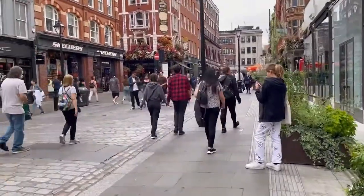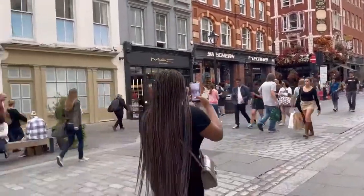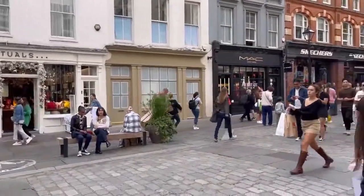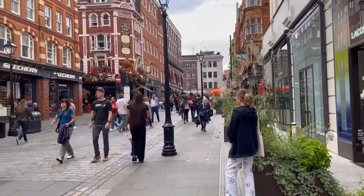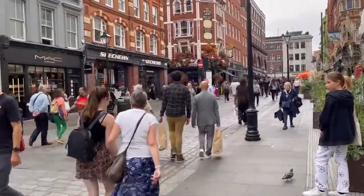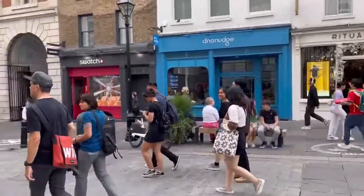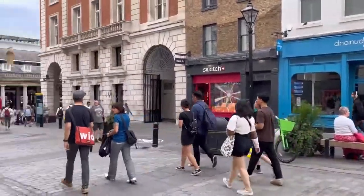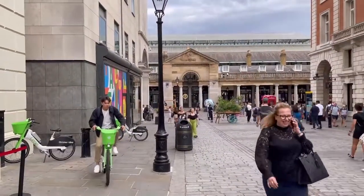Guys, I'm here at Kick Game Covent Garden. The nearest tube station is the Covent Garden tube station over there. And then you're gonna walk for a few steps going to Kick Game. And then opposite is Swatch, and that is the Covent Garden Market.